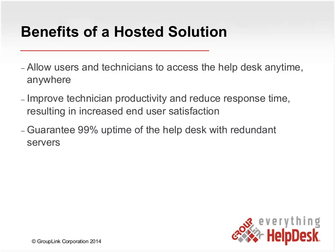Improving technician productivity and reduce response time. Once again, being able to access it from any computer or a mobile device, it's a lot easier to get some of those response times in.